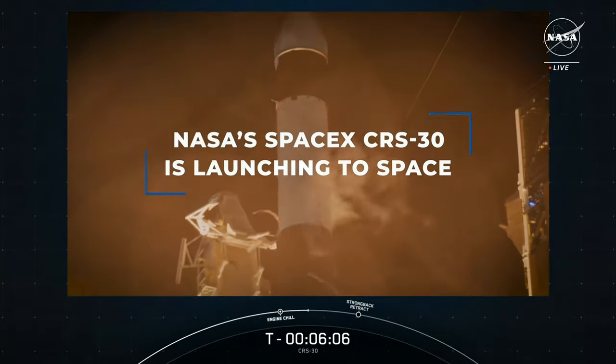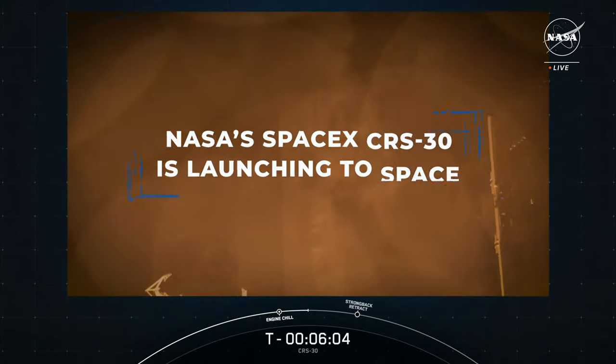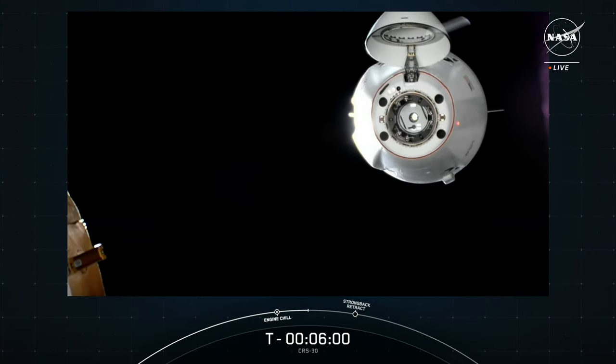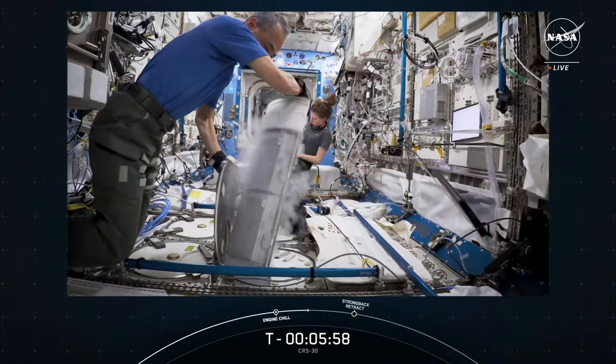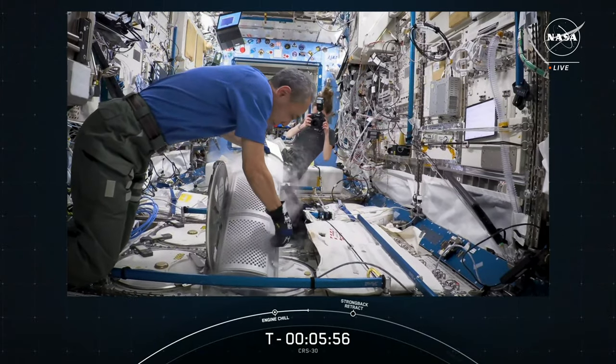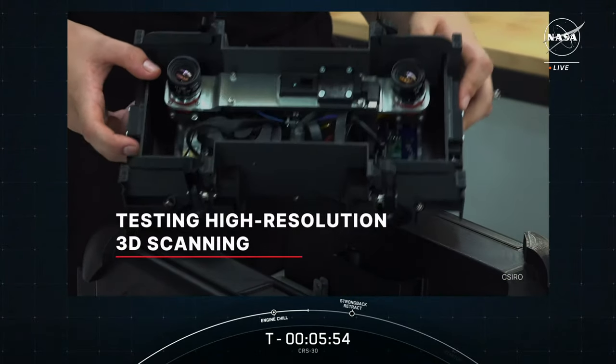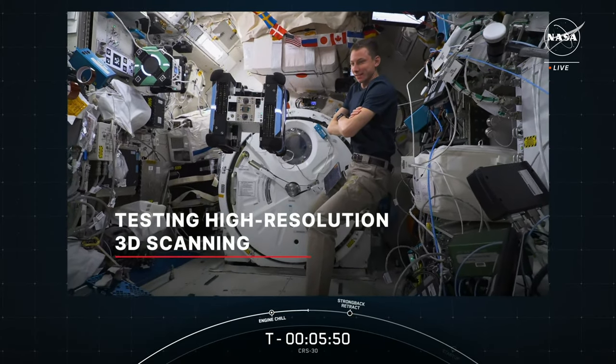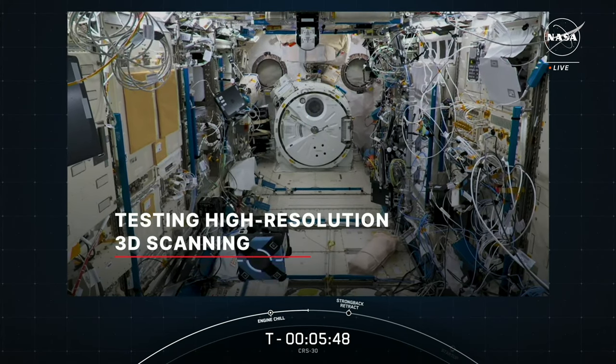SpaceX is set to launch its 30th Resupply Services mission to the International Space Station, carrying science investigations to further NASA's missions to deep space and benefit life on Earth. A new set of sensors on Astrobee robots will test technology to automate 3D sensing and mapping for future space missions.